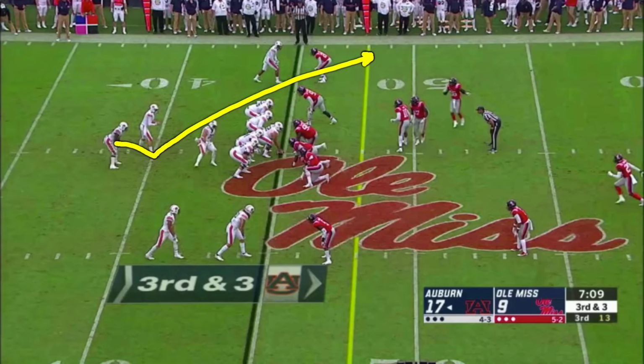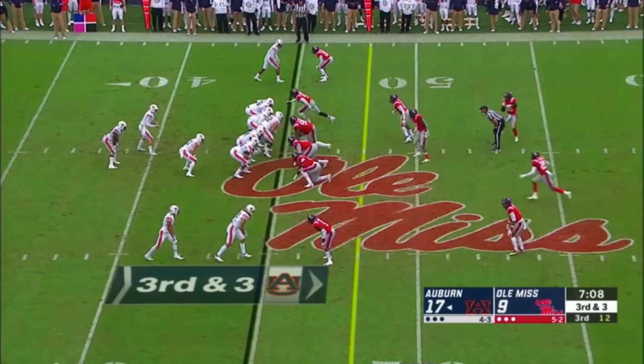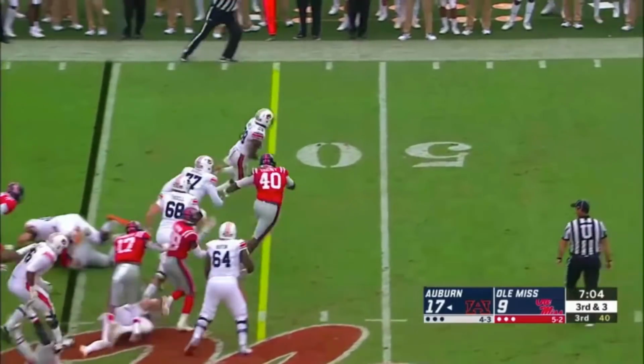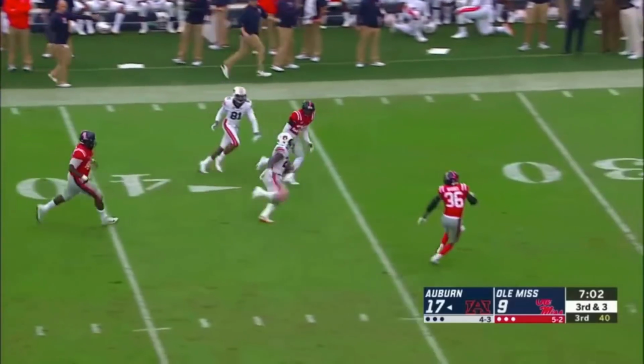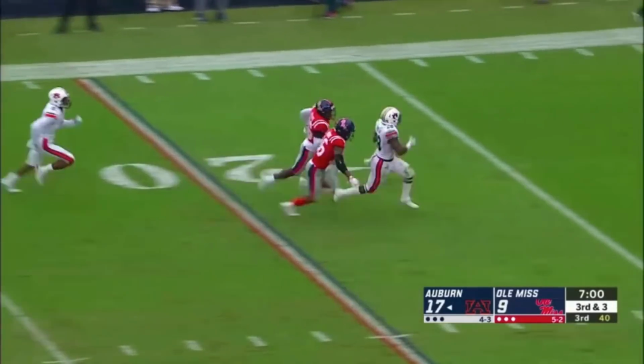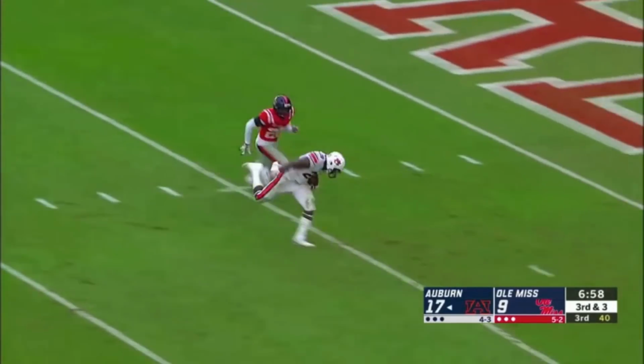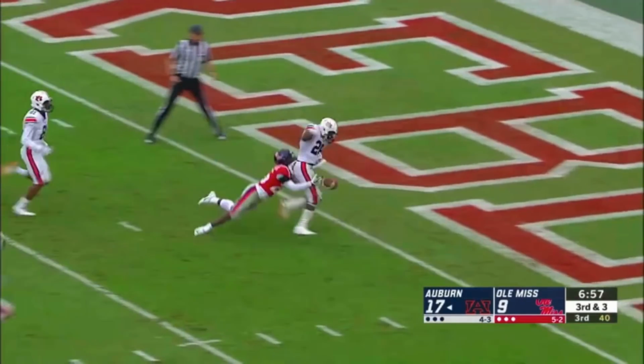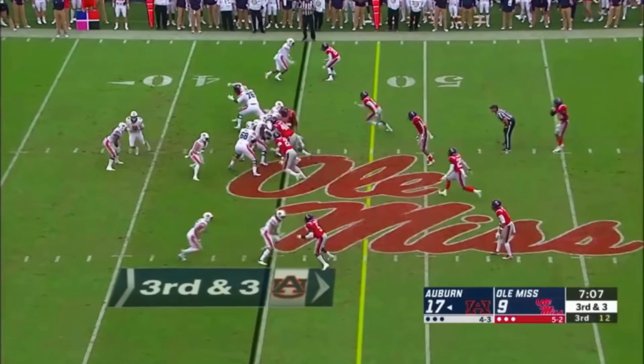So later in the 3rd quarter, Auburn is expanding on their lead. They run a little sprint draw here, goes out the backside of the back, blocked well. Now he's at the next level, and it's just kind of a foot race, and can you beat everybody? And he's able to do that. Although you do get a fumble recovery for the touchdown. Let me show you how the play happened.